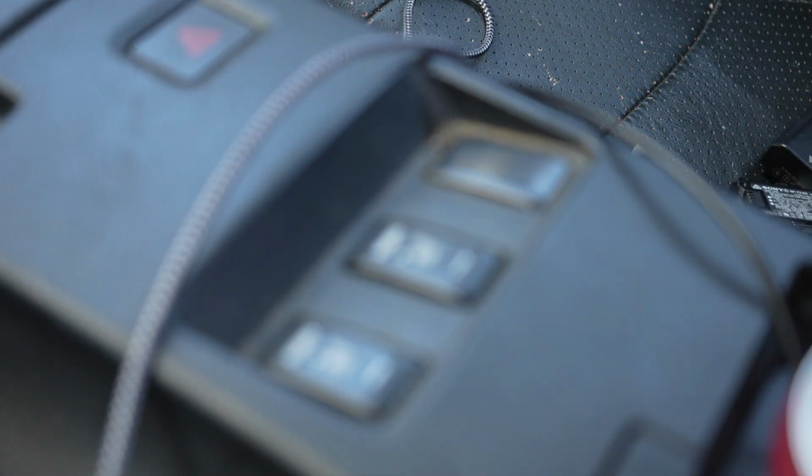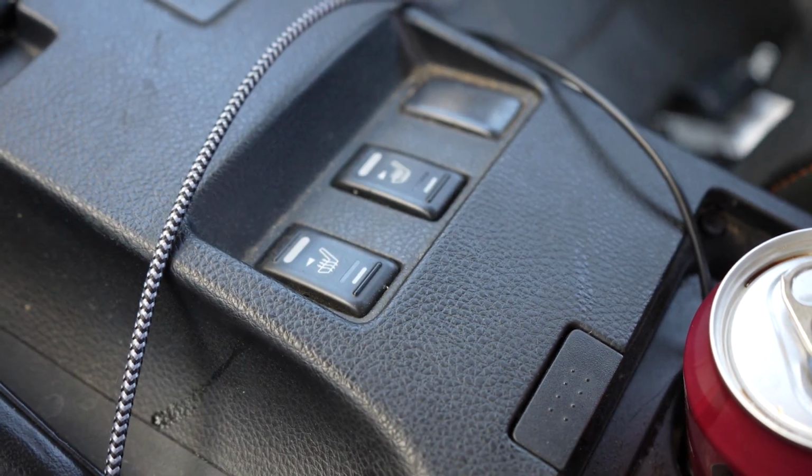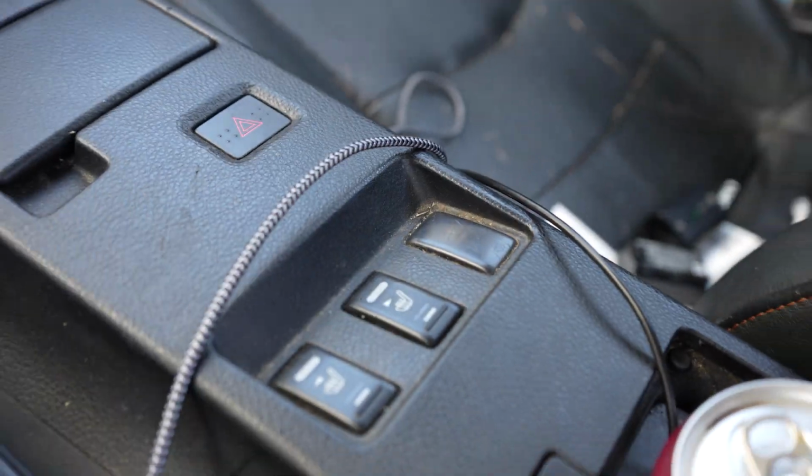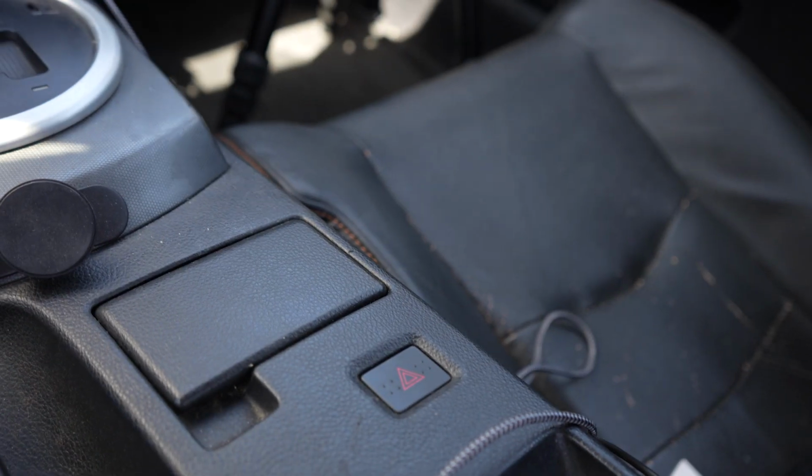This car is sick. It actually has seat warmers, and they both work, I believe. I know mine does, and that's really, really helpful, especially in the winter. You get cold buns early morning before school or something. It's great to have those.